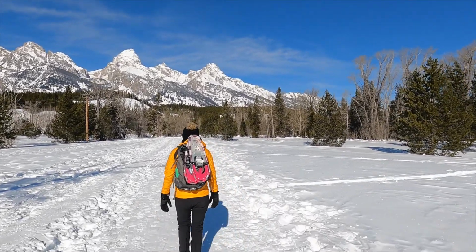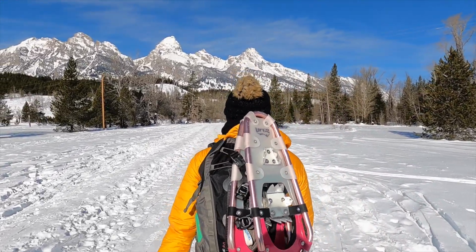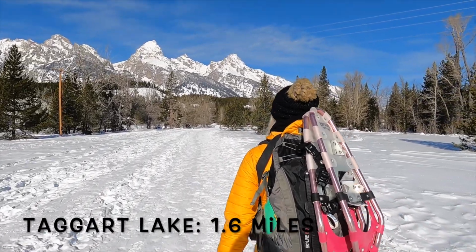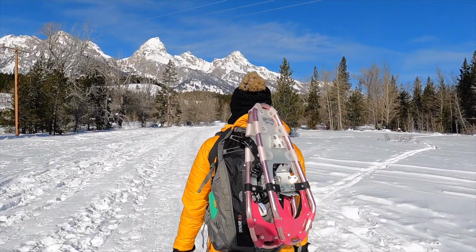What's the name of the lake, Kari? Taggart Lake. Taggart? Taggart. T-A-G-G-A-R-T. Taggart. 1.6 to the lake. I looked this time. 1.6 miles to Taggart Lake. T-A-G-G-A-R-T. That's her cheerleading background. She's a spelling champion. Got our snowshoes ready.